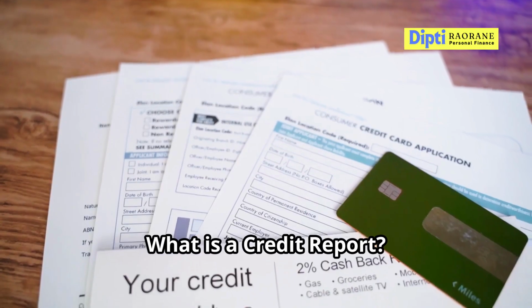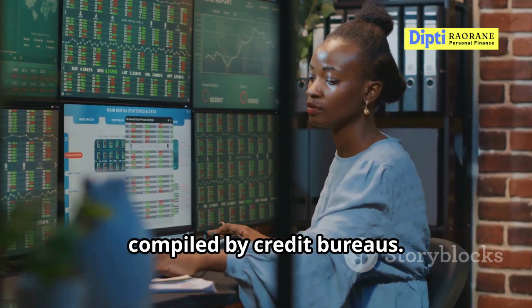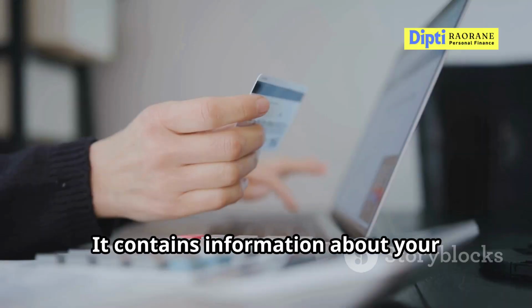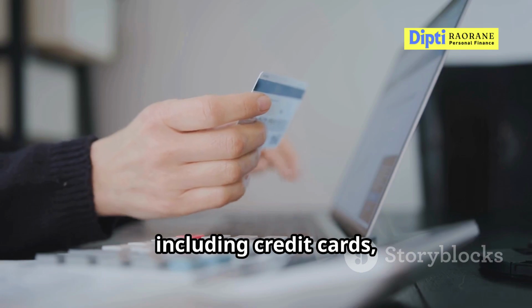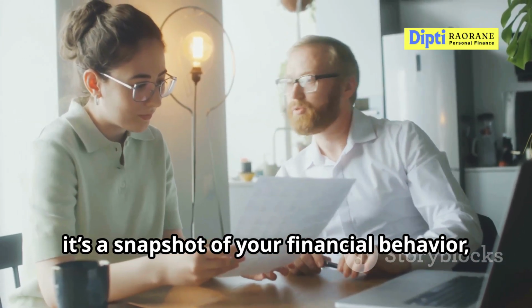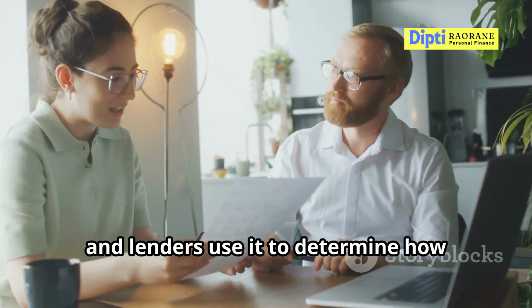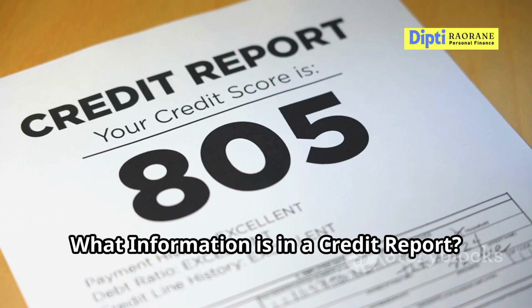What is a credit report? A credit report is a detailed summary of your credit history, compiled by credit bureaus. It contains information about your borrowing and repayment habits, including credit cards, loans, and payment histories. Essentially, it's a snapshot of your financial behavior, and lenders use it to determine how likely you are to repay borrowed money.